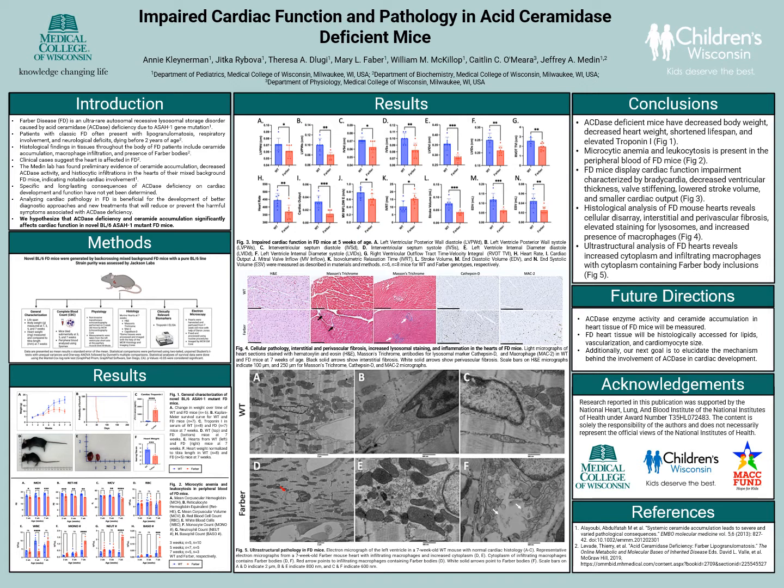In this study, the previous mixed background Farber mouse was bred into a Black 6 line in order to have a more representative, pure Black 6 control. As this mouse is entirely novel, general characterization was needed. As seen in Figure 1, novel Black 6 ASAH1 mutant Farber mice weighed significantly less than wild types and had shortened lifespans of only 7 weeks.